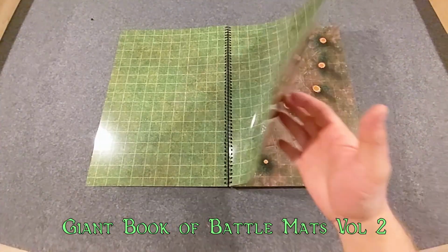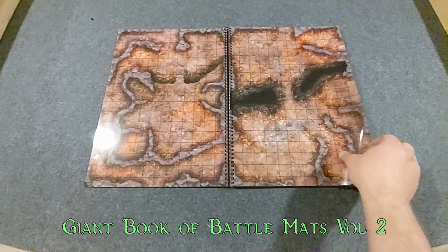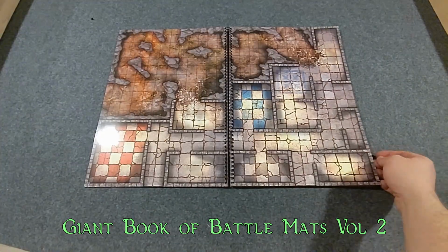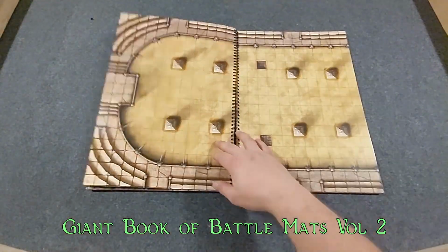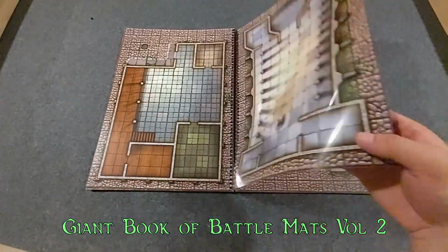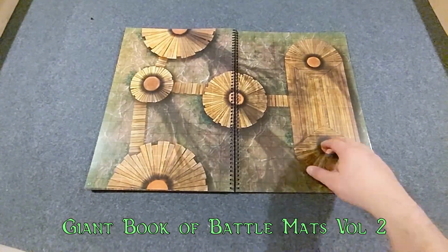We can see the improvements in the art as well as the overall composition of the maps. The maps are a lot clearer and the colors don't seem to blend in the details. This one has a large variety of maps that definitely inspire me for possible encounters. For this book, my favorite maps are the Fire Pedestal and the Half Cave, Half Building.